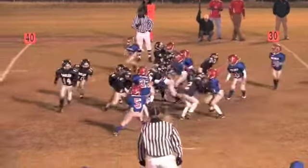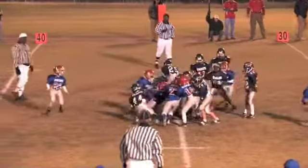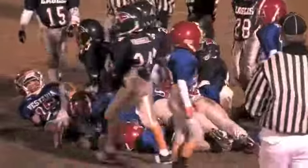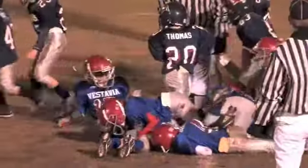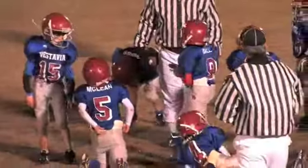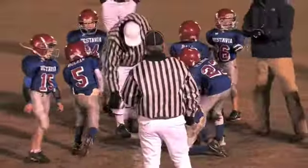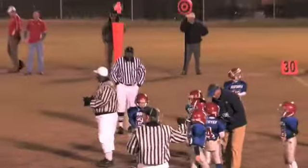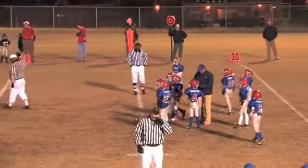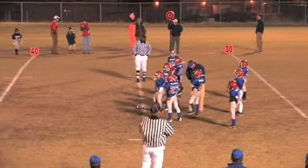3rd and short. Can the Rebels hold them? Number 20, Cole Thomas, the ball carrier. He heads up the middle. And looks like he's going to be stopped short. He's still standing. He's got so many Rebels piled around him he can't move anymore. So they call the play dead. Looks like we had Eli Sawyer, Grant McLean, Garrison Cherry, Quan Ball, several Rebels in there on that tackle. That's going to bring up a 4th down.